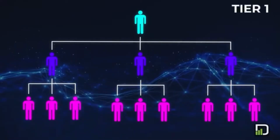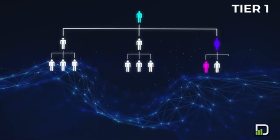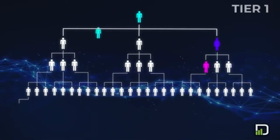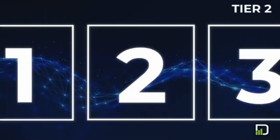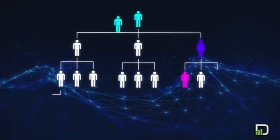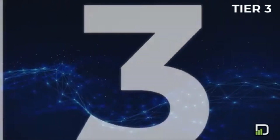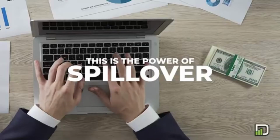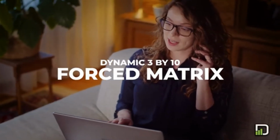As the entire community grows, the benefit of the spillover increases for existing members. Using these examples and starting with Tier 1, if John refers a new member because his first 3 generations are already filled, that new member automatically spills over to Generation 4. When that member upgrades to Tier 2, because Generations 1 and 2 of the Tier 2 matrix are already filled, that member is automatically placed into Generation 3. And when that member upgrades to Tier 3, because Generation 1 is already filled for John's Tier 3 matrix, that member is automatically placed into Generation 2. This is the power of spillover and upgrades in the dynamic 3x10 forced matrix.